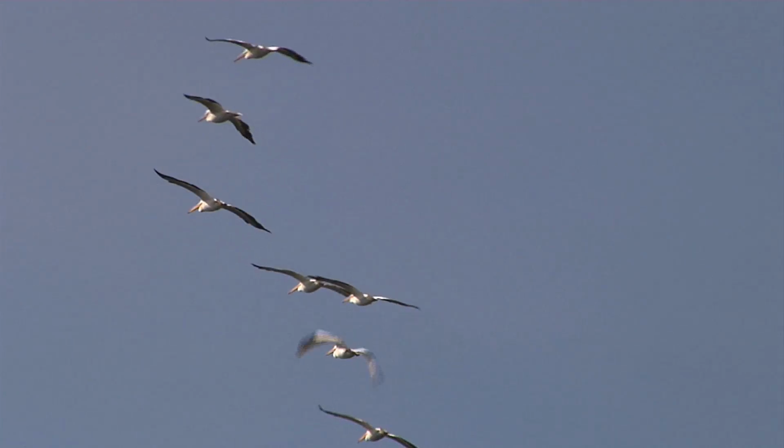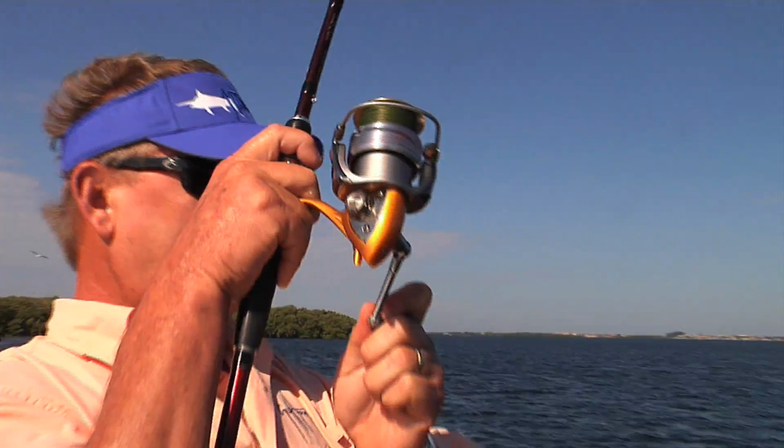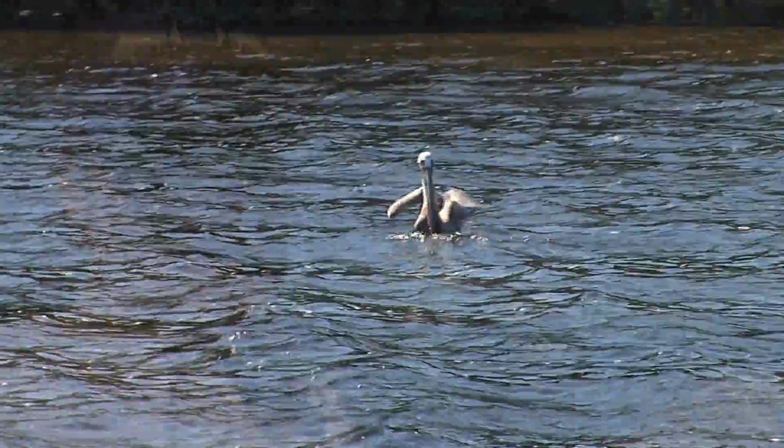Oh, there's some oyster catchers flying along there. That's pretty cool. The bird life around here is just amazing. I mean, I love to paint birds just as much as I love to paint fish. So to be this close to nature for me is always very inspiring.